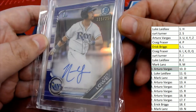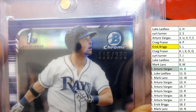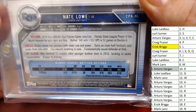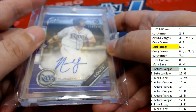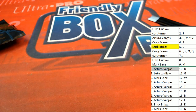Nice hit in the break. Bubba Chrome, Nate Lowe, Rays on card auto, purple parallel. This thing is numbered down to 250. So really neat. Very neat hit in the break. Congratulations, Eric. Nice one.